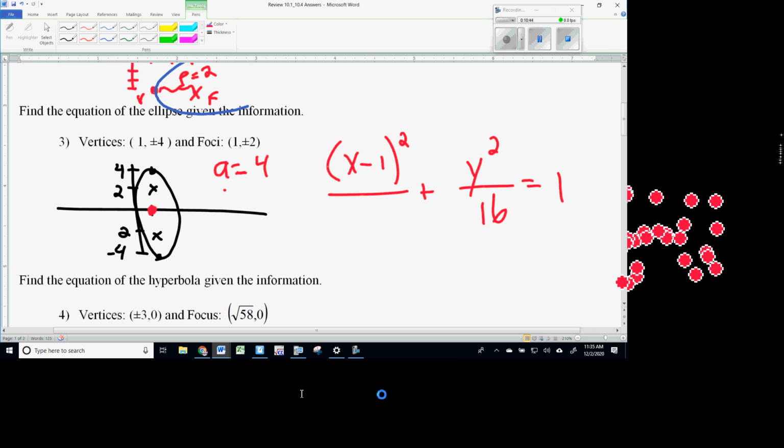What's the 2? Our foci, that is our C. And then we have to find our B, which for an ellipse, C squared is A squared minus B squared. So that's 4, 16 minus B squared, so that means B is the square root of 12.